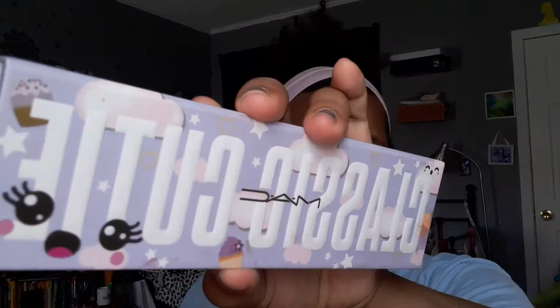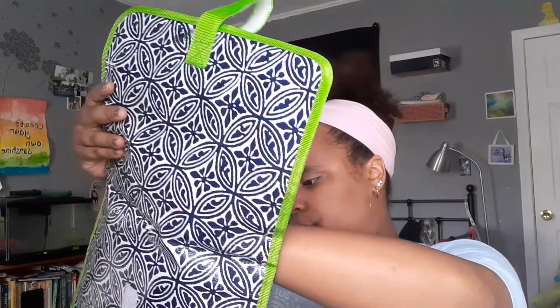So I'm gonna take out of this palette. It's called the Classic Cutie by MAC palette. I got it a couple of years ago. I don't know how many years ago. It would probably be just a year ago, but I don't know. So I'm gonna use that.